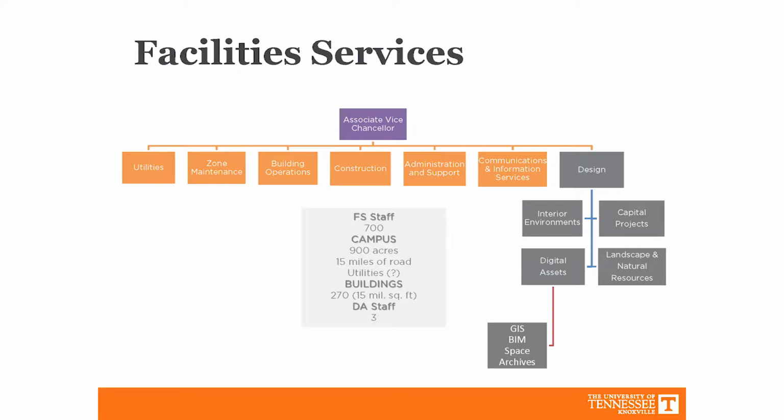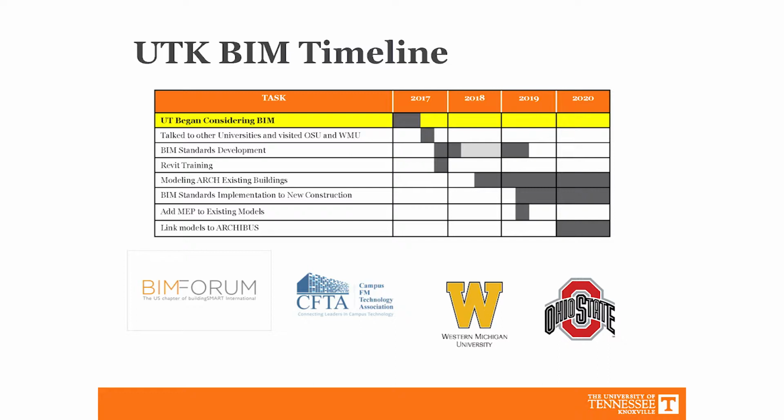So I sat down with my boss, who is an architect, and he doesn't really understand GIS very well. I tried to explain to him what GIS was, but his brain was into BIM. Like, have you heard about BIM? You know what this is? And I'm like, I have no idea what BIM is. My background is in natural resources.